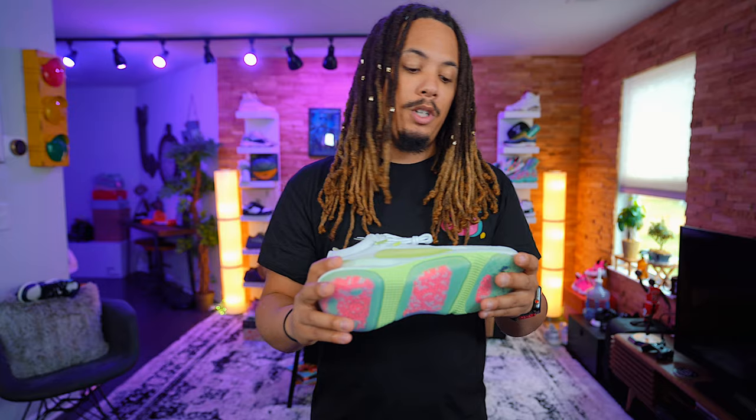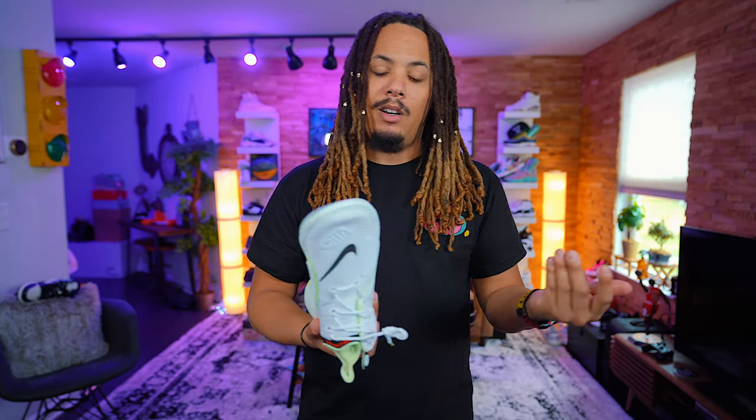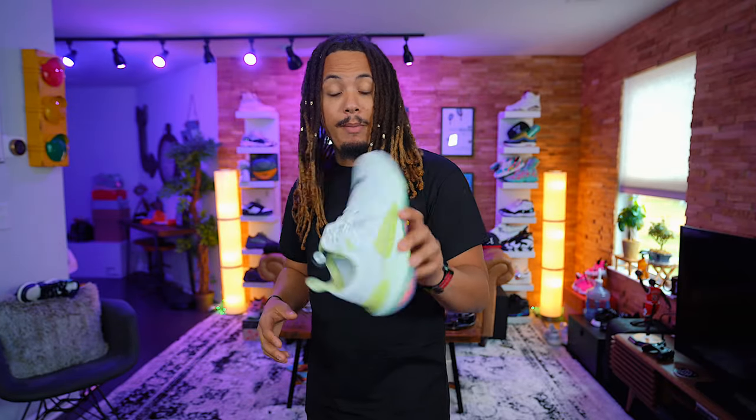But the look on this one in particular was the one that made me go and bite the bullet and cop it. And this is a dope new Nike product. I haven't bought any new Nike shoes. Usually I'm buying the old retros or whatever it is, but something brand new, it's extremely dope and I'm happy to have it in my collection.